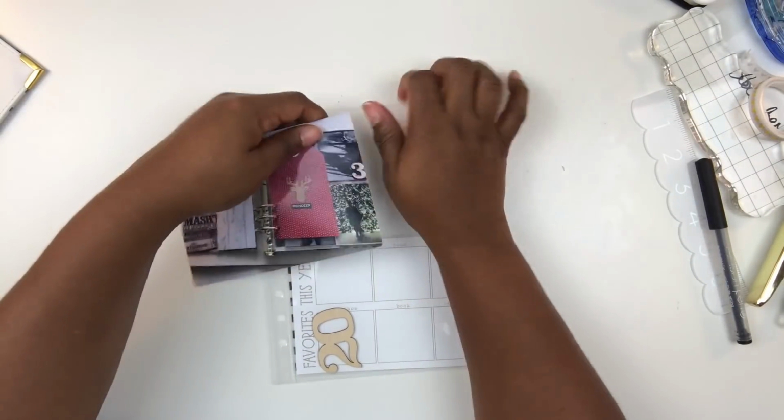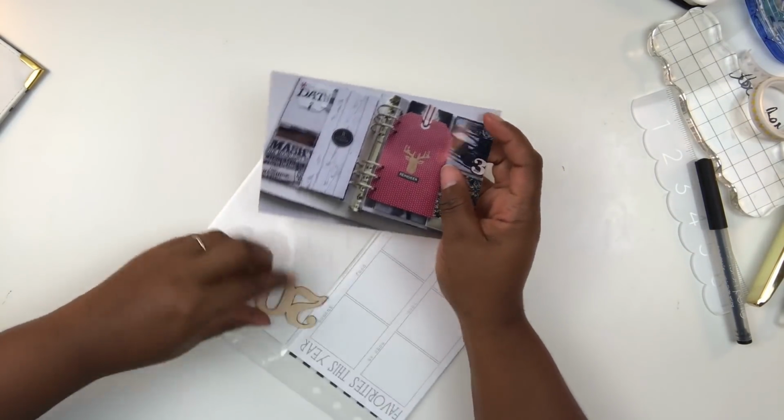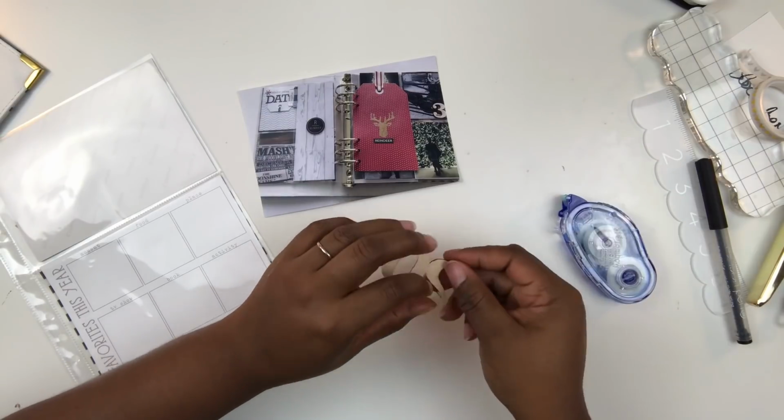So I went ahead and did a little bit of journaling about that on that card. I added some washi tape to it just to add a little bit of something to it, and I was done with that page. Moving on to day 20, I did not have a picture for day 20.